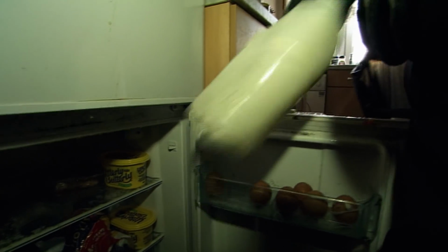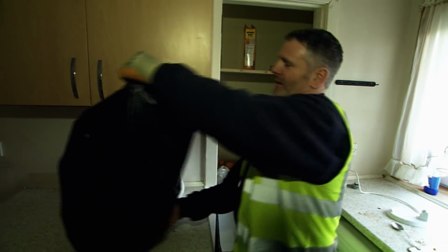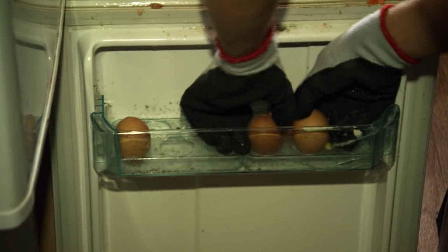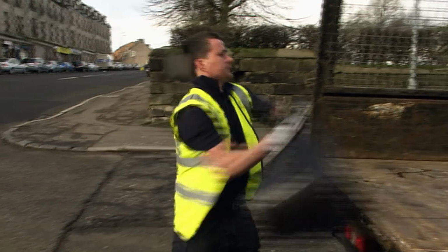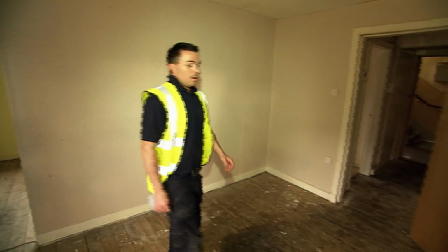Some milk for the tea. I feel sorry for the council sometimes, the amount of money they spend. Maybe put new kitchens in and somebody moves in and just trashes the place. It must cost thousands of pounds. Outside, at least the fresh air makes a difference. That's it. Job done. I'm happy.